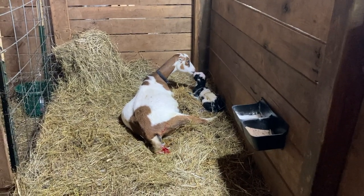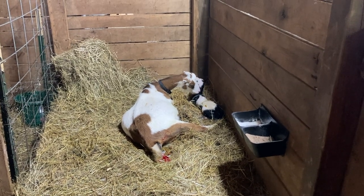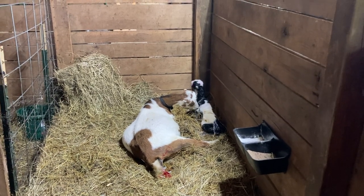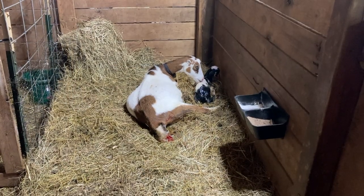How fascinating that it is black. I know. Because Cedar and Elrond have almost zero. Elrond has zero. She has some. She barely has a stripe on her neck. And a little bit on her back. Mom? Yes. That's my baby.